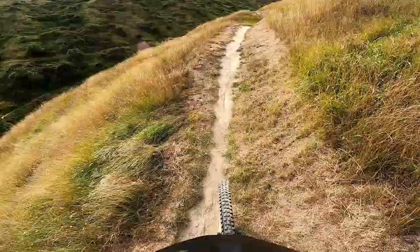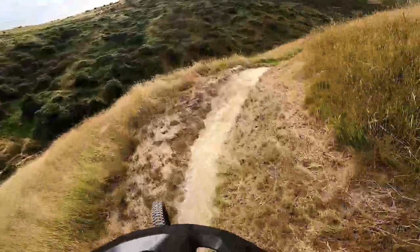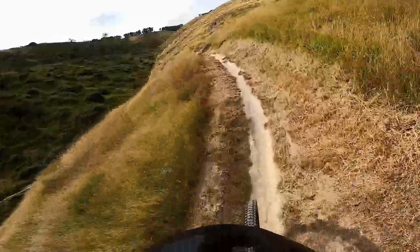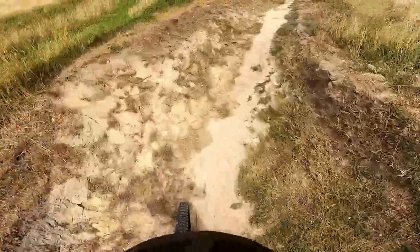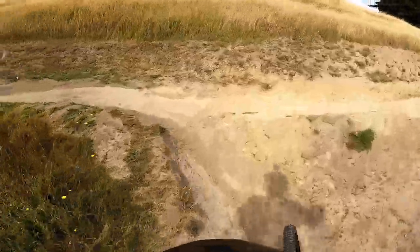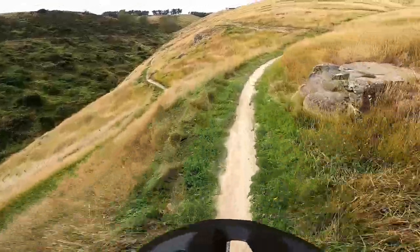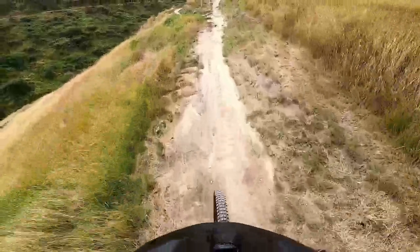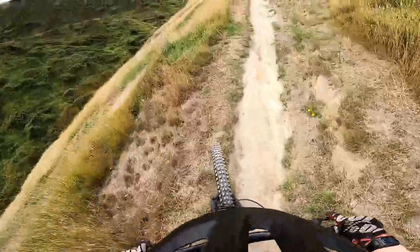Now, you still hear me huffing and puffing, because to go fast, you've got to put in the work. But the reward is outstanding. Oh, a bit fast, wee bit offline. Righto, one more hairpin. That was a tough one. Right, flattens out a wee bit. Oh, pedal strike. Right, away we go.